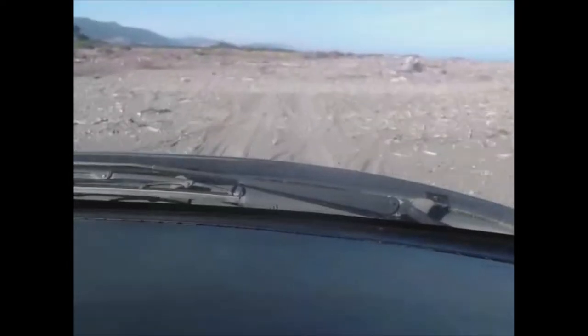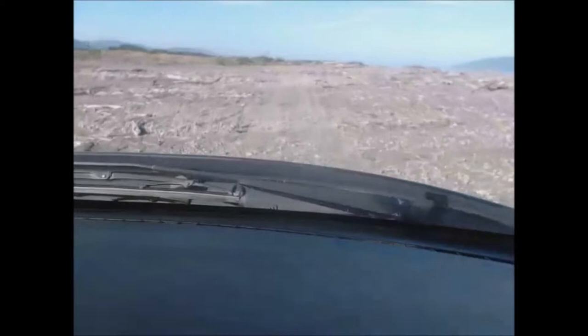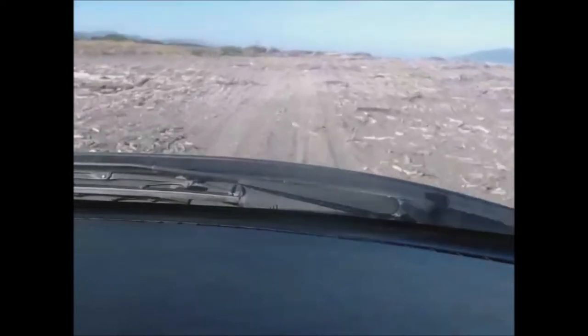So we'll just stop there and have a quick look. And that is where many people who want to access the beach and come this way would access it from. Or you can, as I say, from Te Horo, follow the track.